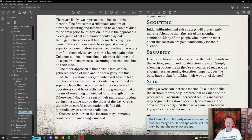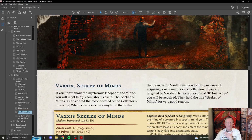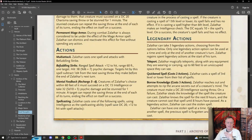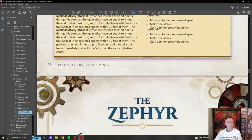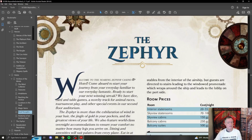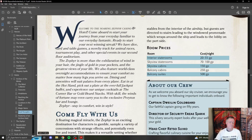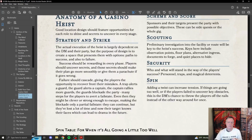There's something that they call spin. Adding a twist can increase tension. So some of these come with a lot more spin than just this one thing, and I'm going to see if I can get down to that. The thing that makes me a little nervous is all of these stat blocks are going to potentially encourage people to fight or not. I'm not really sure. And there's nothing wrong with fighting. Let's just be truthful here.